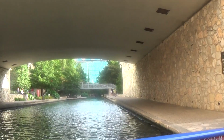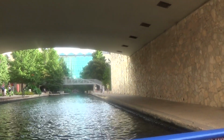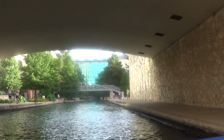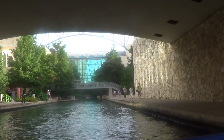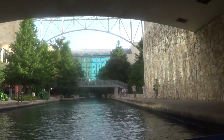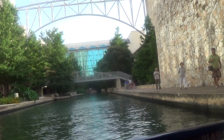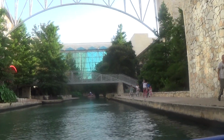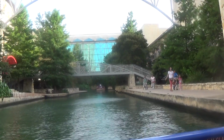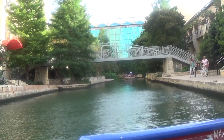Now, as we come around the bend, if you look directly in front of the boat, you will see the convention center. It opened in 1968 as an exhibition hall for our hemisphere. But as our hospitality industry grew and conventions became a major source of revenue for the city, the center was upgraded, enhanced, and enlarged a number of times. Today it contains almost 1 million square feet of display area, and technologically speaking, it is state-of-the-art.